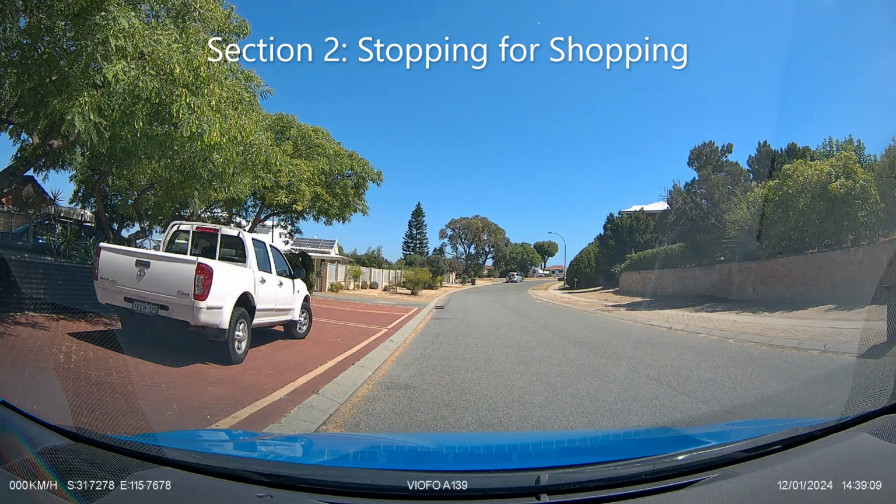And because we're here near the Candlewood shops, it's going to be the stopping for shopping exercise. So they're going to mark you on either a turning around manoeuvre and a parking manoeuvre, or they could just get you to drive directly to the car park and they could mark you for 2 parking manoeuvres. So in the case where you drive directly to the car park, you'd do a forward park and a reverse park. They would be your 2 manoeuvres.